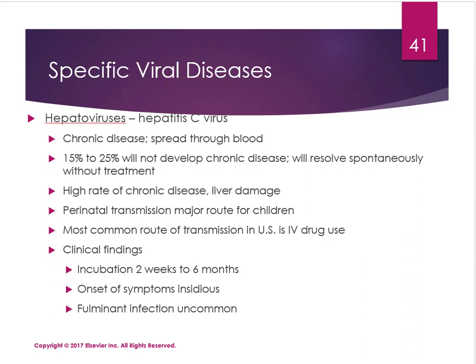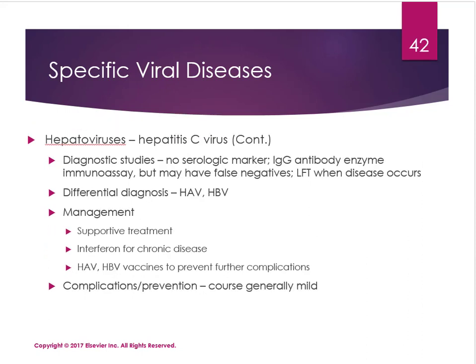Clinical findings show that Hep C has an incubation period ranging from 2 weeks to 6 months, with an average of 45 days. Most children are asymptomatic, and there can be a flu-like prodromal phase, such as jaundice, nausea, anorexia, and upper quadrant pain that may occur in 20 to 30% of older children. Complete liver failure is uncommon, and often teenagers may be discovered to be hepatitis C positive when they're being screened for other reasons, such as a school blood drive. There's no serological markers to indicate acute infection.